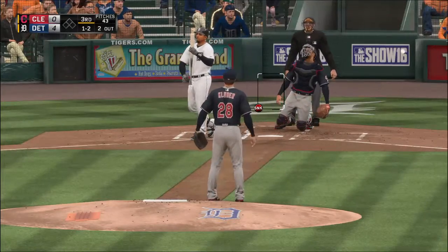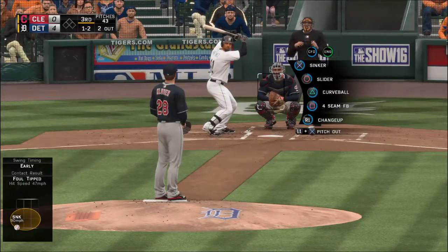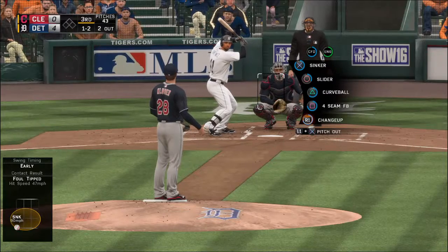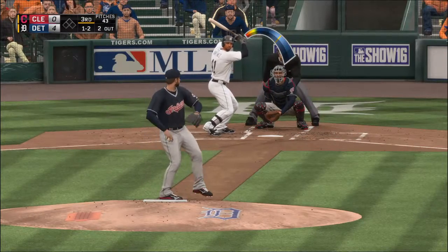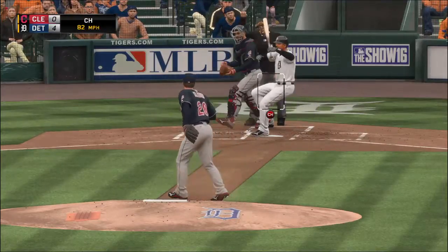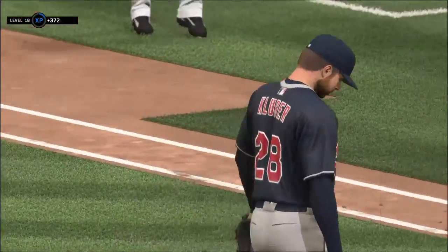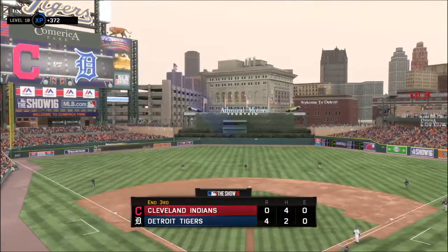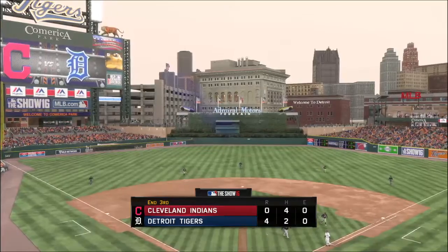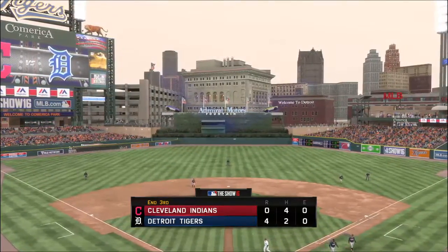Foul right at the plate. The count moves now to 1-2. Swung on and missed, and that's the final out of the inning. So they scratch across a run on no hits, no errors, and no one left on. 3 innings complete. Detroit is out in front, 4-0.